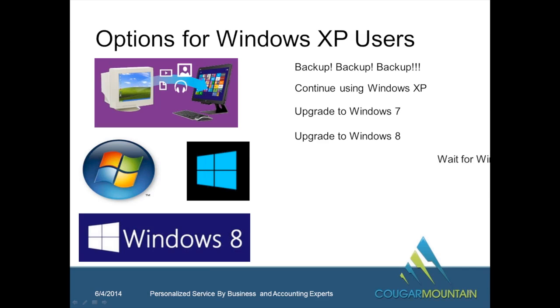However, Windows 8 is the most recent version of Microsoft's operating system, so that is definitely an option if you're a Cougar Mountain Denali user. Now, if you're still using Cougar Mountain Professional, Windows 8 will not work with Professional, so keep that in mind. It's too new of an operating system for Professional, so it's going to be a problem if you're using Cougar Mountain Professional.